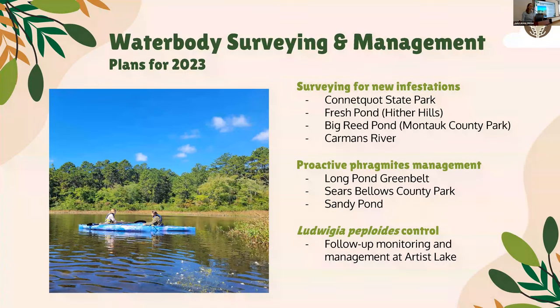We're continuing our water body surveying and management project. So surveying for new infestations in especially priority water bodies that have ecological features that we want to protect. So continuing down that list, we'll be surveying some ponds in Connetquot State Park, Fresh Pond in Hither Hills, Big Reed Pond in Montauk County Park, also the Carmans River, and maybe a few others. Trying to detect invasive species in these areas before they become large populations. So we're hoping not to find any.